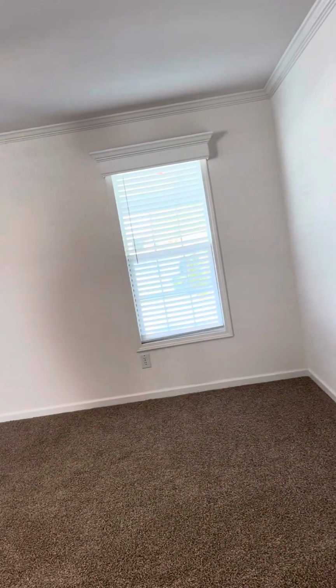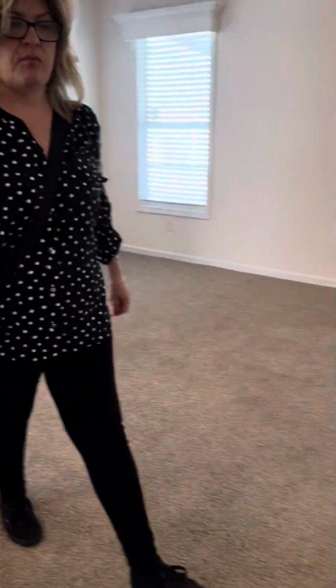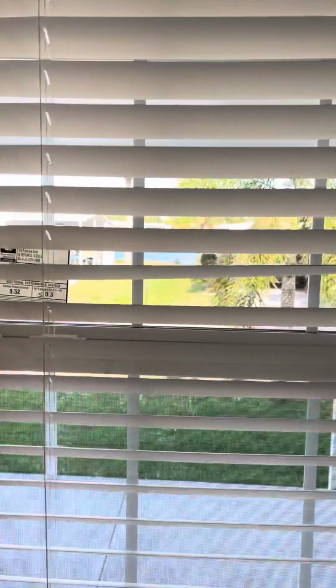And you have a nice big dining space there that looks out to the front. Mm-hmm. Yep. It does have the carpet in here. But you do have nice views here of the water. That peek through the lines. Oh, I see it. Yep.